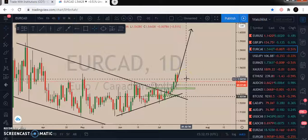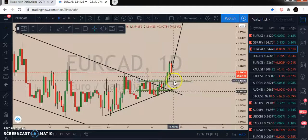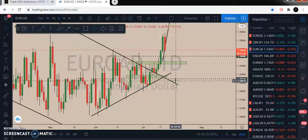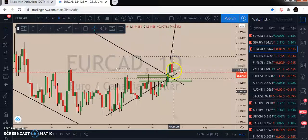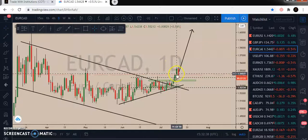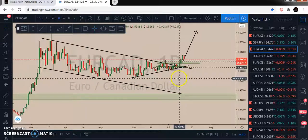So what are you going to do? Instead of risking a whole 1% to take this trade, you can risk 0.5%, and if you are the type that is risking 5% of your account to take this trade, you can decide to risk just 2% or 2.5% this time, because fundamentally this trade is not in agreement with COT. The trade is not in agreement with COT, so it's a very risky trade, and you should trade it with low risk.